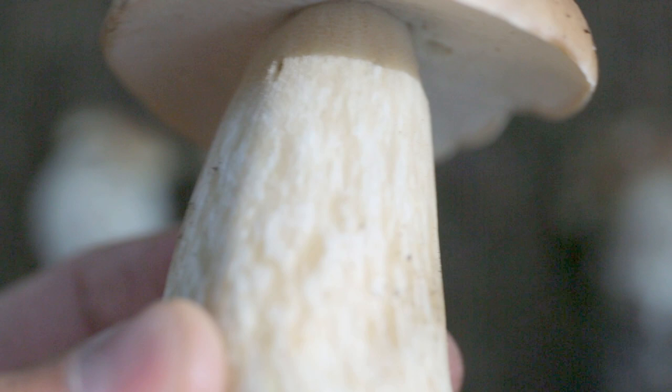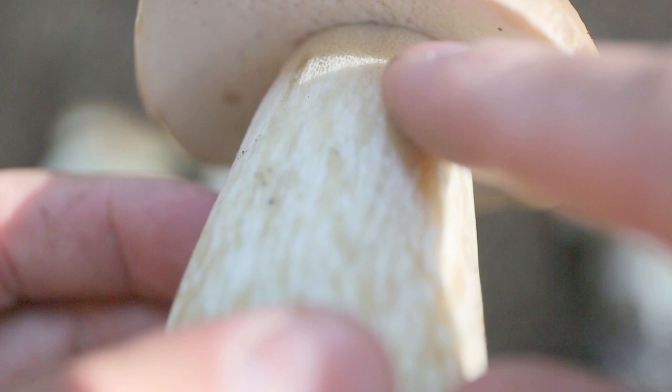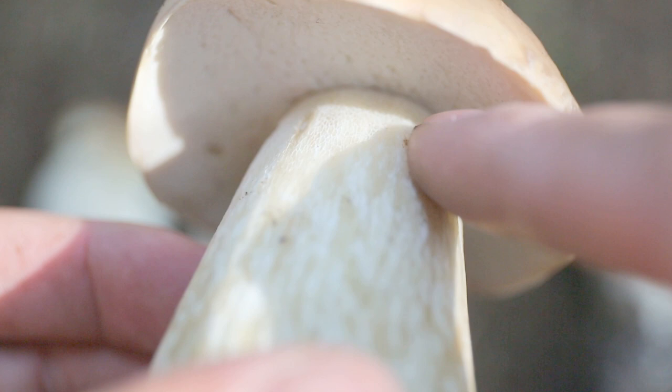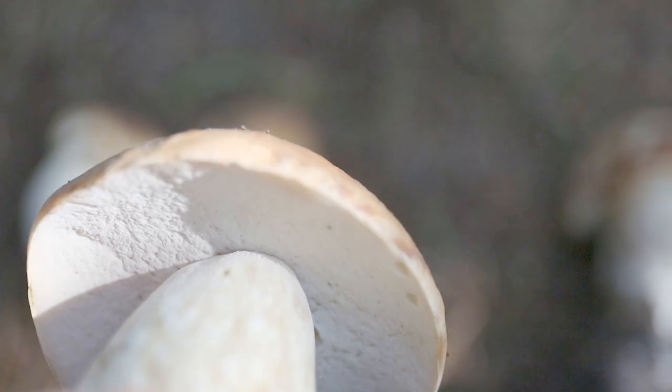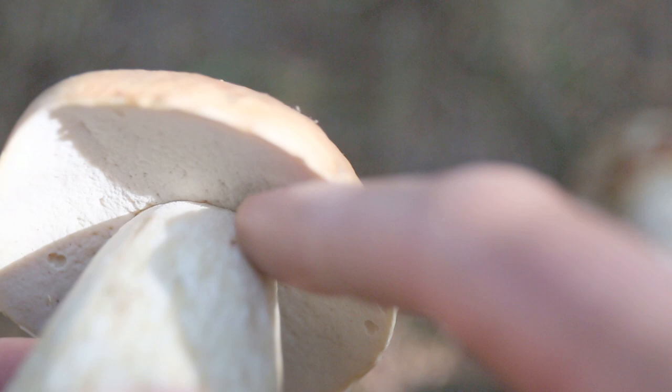And then one of the classic porcini features, you can see it just up here, is what I believe is called reticulation in mycology, and it looks a little bit like a spider's web. It's kind of webbing just before the cap. Another feature is where the stem meets the pores, there's often a little undercut. You can see the dark line there, it's like an undercut.